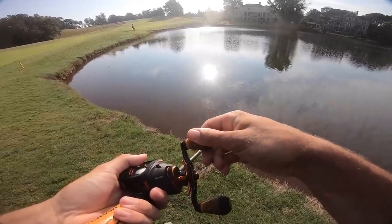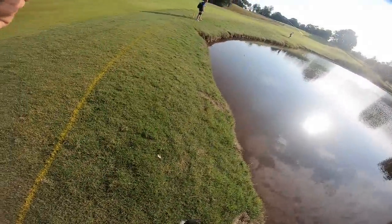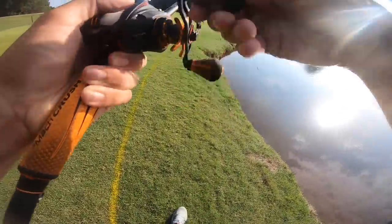Throw a chatterbait a good bit. That's all I threw last year. Really? You talk about catching big fish, man. They love it.